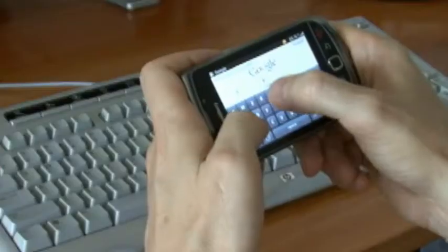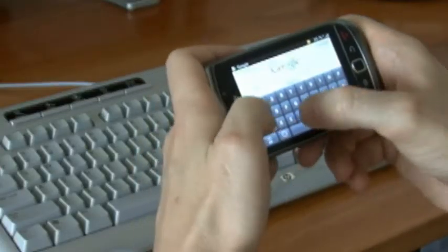We're Googling. Keyboard, just like Apple, messes up.